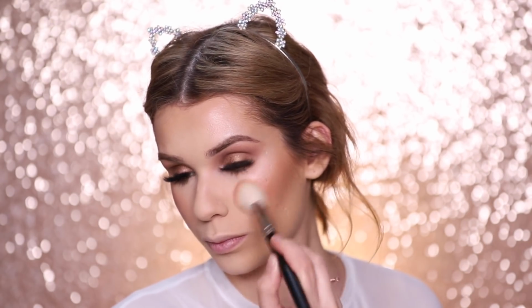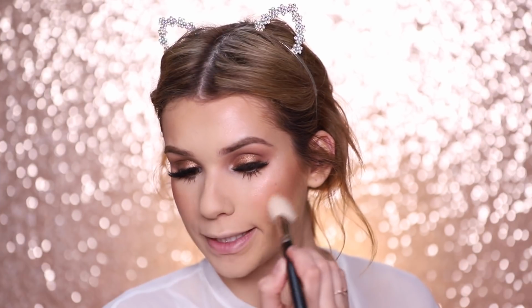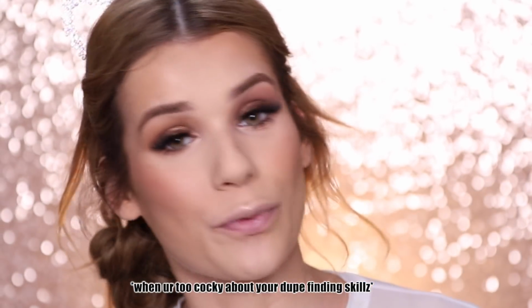You guys, is that not the same? What? I knew it. Both of them have a little bit of shimmer in them. They're both very nice, fine powders. They sit on the skin really nice. They blend out really nice. And I feel like they're similar enough to just call it a dupe. It is what it is. You're saving your money. You're welcome.